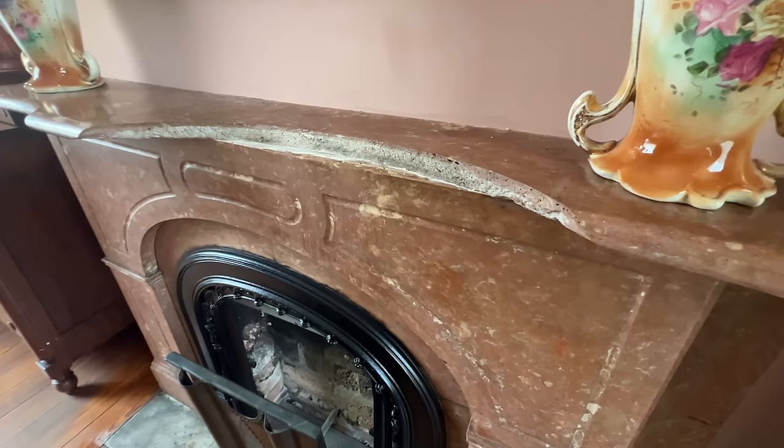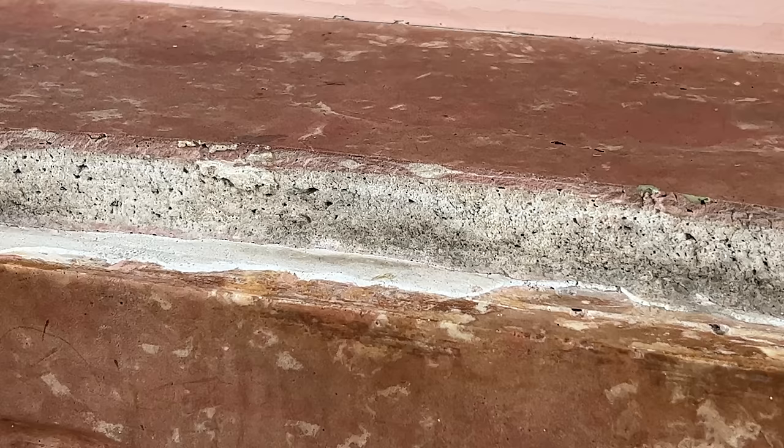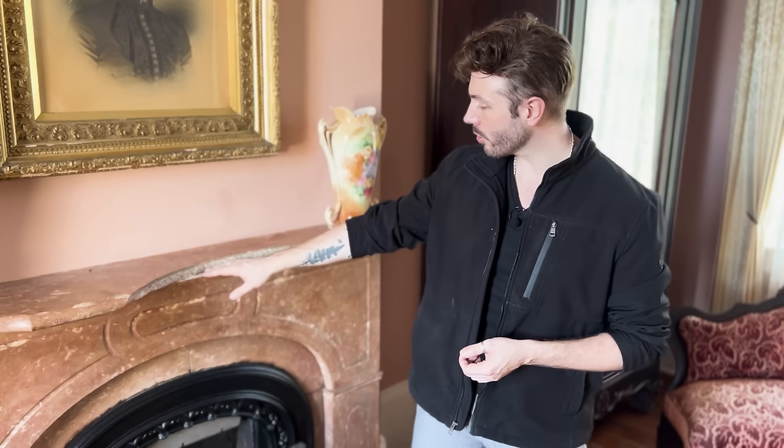Now, if you'll notice behind me, we have a faux marble mantelpiece. This is made out of scagliola. And scagliola was originally intended to be a cost-saving measure for large municipal buildings in the early 19th century. We can see that it is broken, and we love that because we can actually see the original construction method. We see this very porous under concrete that was actually put in after.